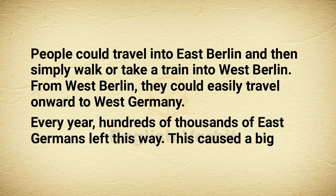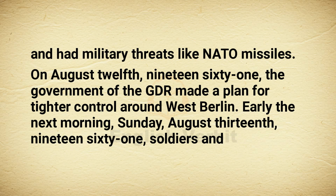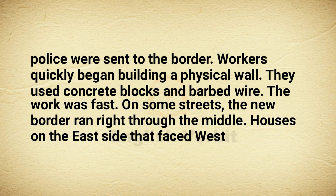This caused a big problem for the East German government. The leader, Walter Ulbricht, wanted to stop this flow of people. He asked the Soviet Union's leader to help build a barrier in Berlin. Ulbricht said West Berlin was dangerous because it was a place for spies and had military threats like NATO missiles. On August 12, 1961, the government of the GDR made a plan for tighter control around West Berlin. Early the next morning, Sunday, August 13, 1961, soldiers and police were sent to the border.